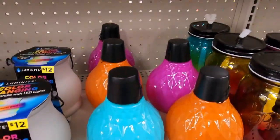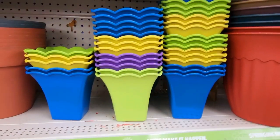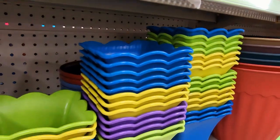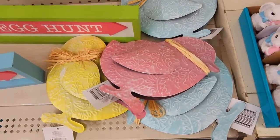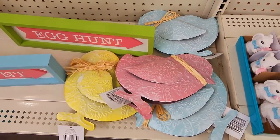$6.50 for these tiki torches. Cute colors. $12 for the citronella candle. $1 for these fun planters. You can paint them different colors if you want. So cute. $1 bunnies and eggs. Adorable little metal chicks for $5. Really pretty colors.